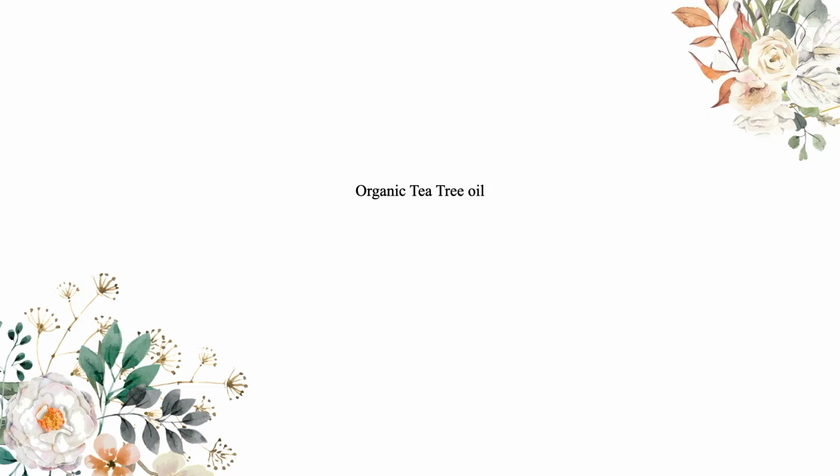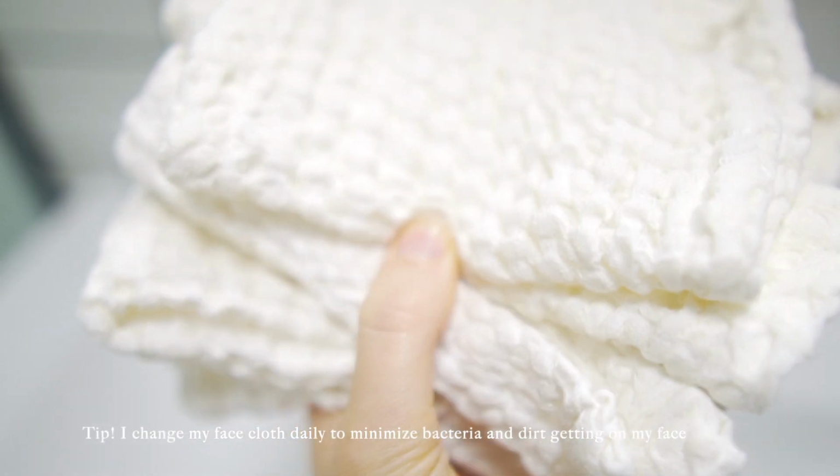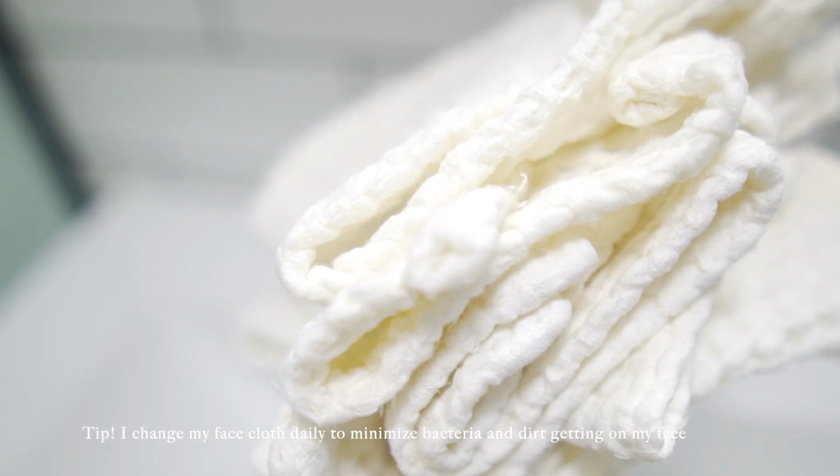So the essential oils I would consider using, given the information I have, is organic tea tree oil, organic sweet orange oil, and organic pine oil. However, I don't use all of these on my face. But I do use tea tree oil on my face sometimes. Tea tree oil I use extremely sparsely. I use it if I ever have acne.